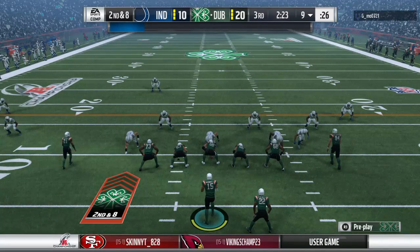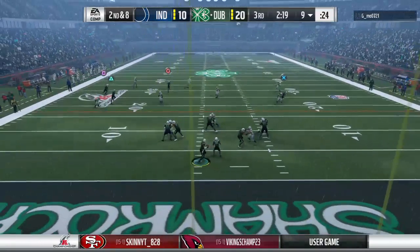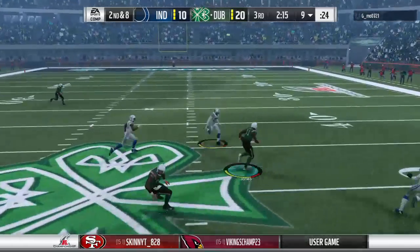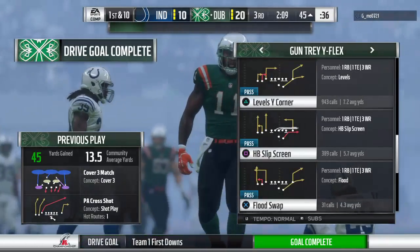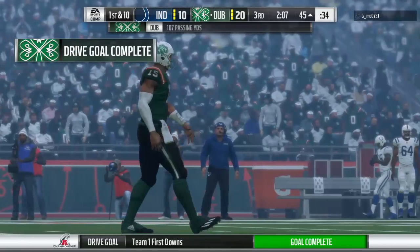Here we go. Green, 39. They go play action. Now Mahomes, looking downfield for Jones. He's got him in. Complete. And all the way to the opposite 45. A big play there. 45 yards.